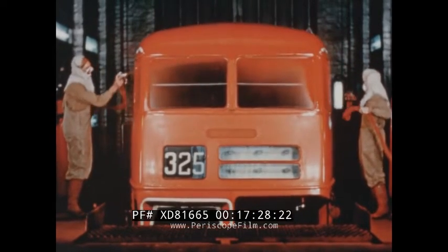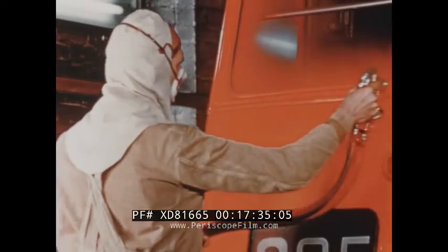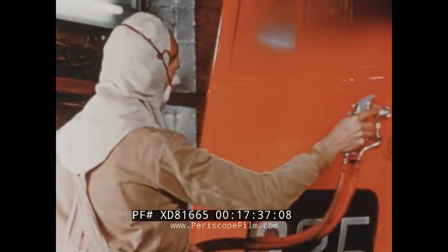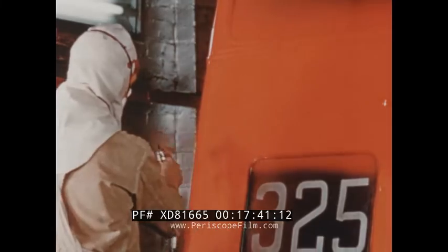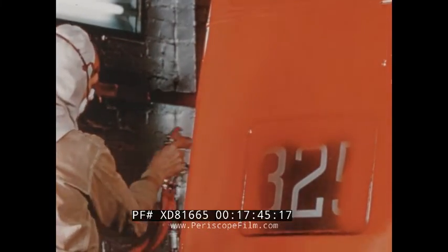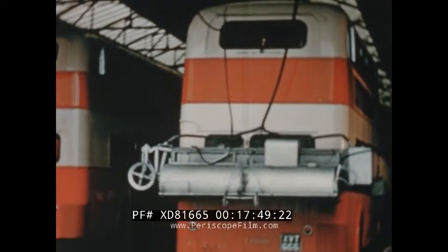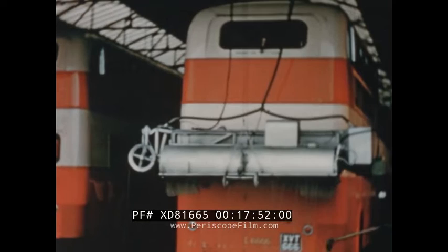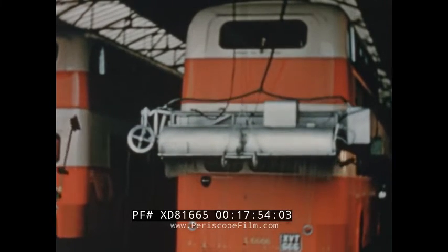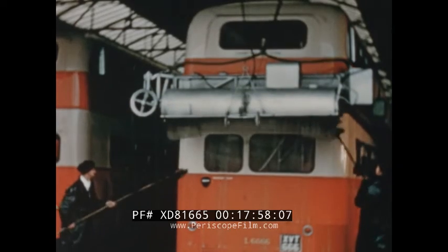To repaint the buses calls for modern equipment, and by means of this unique ascending platform, a double-decker can be sprayed completely in less than a quarter of an hour by only 2 men. Buses are washed regularly, of course, and modern machines like this soon get rid of the dirt. 2 or 3 minutes suffices to clean the vehicle in a single operation.